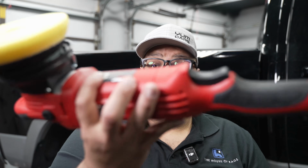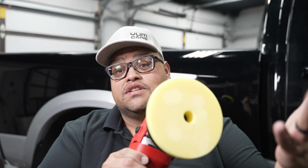Now, this should give you confidence at home to know that you could go down to Harbor Freight, buy yourself a polisher, and get started. These pads are actually real good for the price. Man, I can't believe the results of this vehicle. This was a fun challenge.